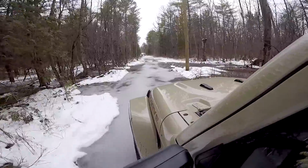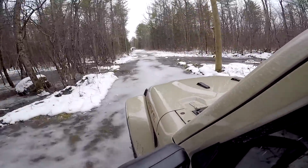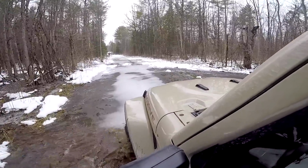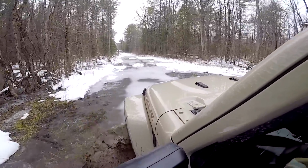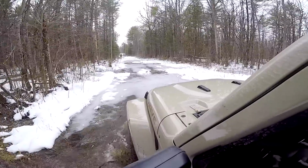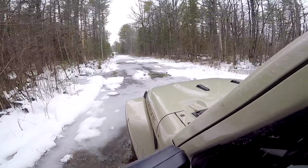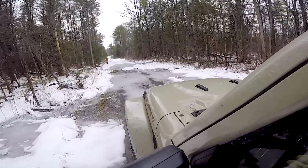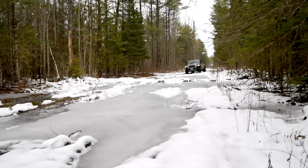I think the mud terrains are right up on the ice now. Oh, there's a breakthrough. Oh boy, when it breaks through, it's crazy. I don't want to go too hard on her here. I can't believe I was riding on the ice. It's only December. I did not think this ice was that thick. Oh my goodness. But she's chugging through. Slowly but surely, she is chugging through.